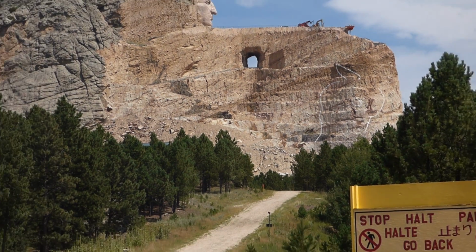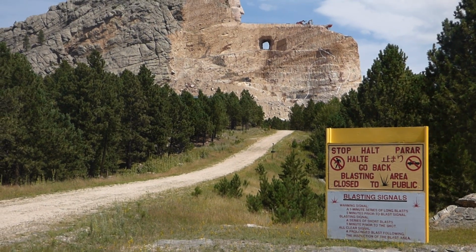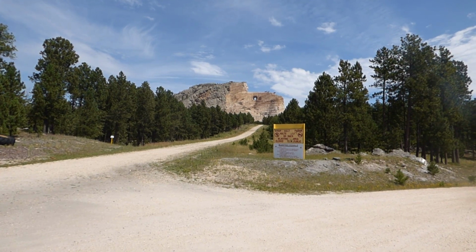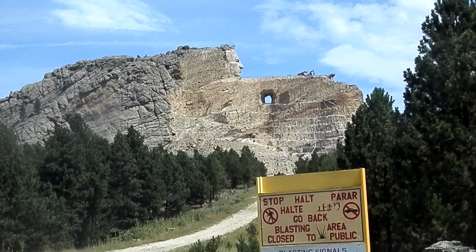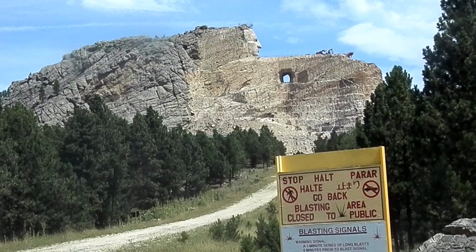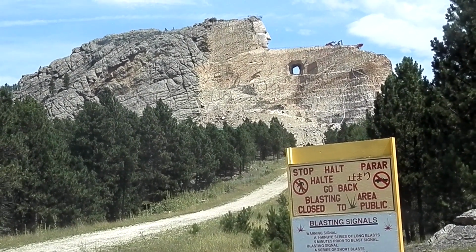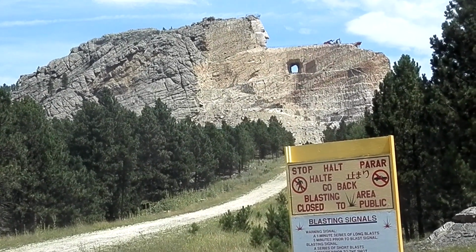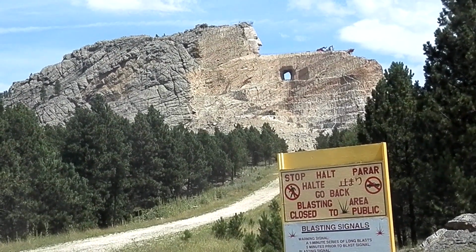You look behind that, you see a tunnel. That tunnel is 55 feet in length. That was one of the first things that Korshak built, simply so he could get himself and his equipment from one side of the mountain to the other side. It started off being right at about 180 feet in length. So there's been a lot of rock come off this thing. You go up and you look at Crazy Horse, you look behind his face, you see his hair. All of Mount Rushmore will fit into his hair. One of the president's heads will fit into his eyeball.